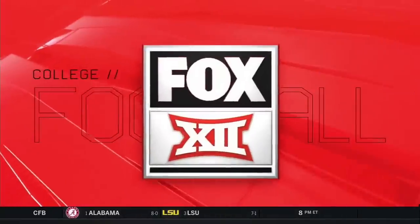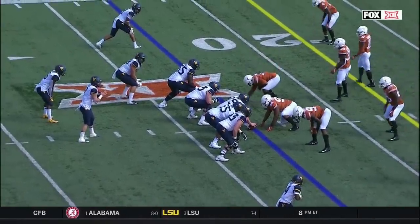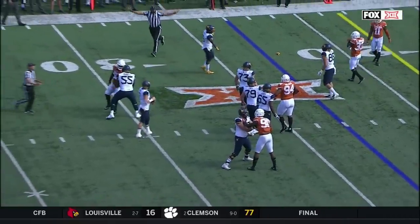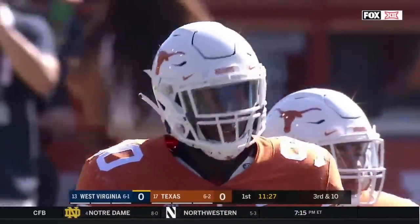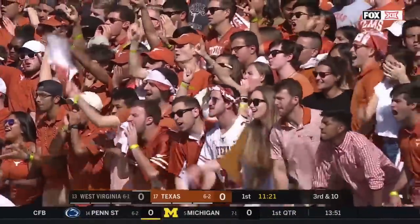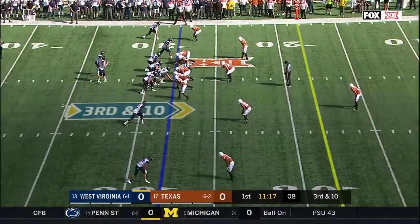Right now, they've got one of the hottest pass rushers in the Big 12, as you see some of the movement up front. See right there, that kind of up back. Charles Aminihue. And Charles Aminihue is the one I'm talking about, Gus. You're exactly right. This dude is on fire right now. Six sacks in his last four games. Watch out for him in these third and long situations. Seven sacks on the season. Third down and 10. Texas with an opportunity to pin their ears back and bring some pressure.